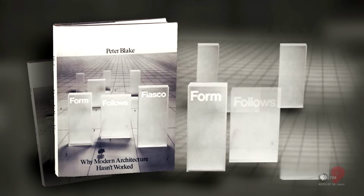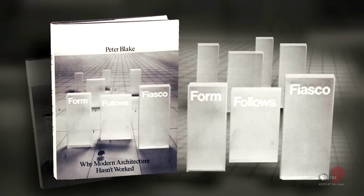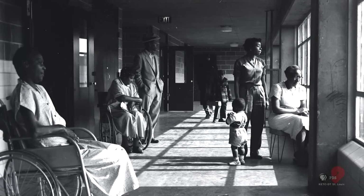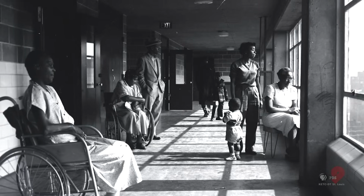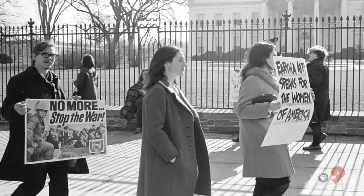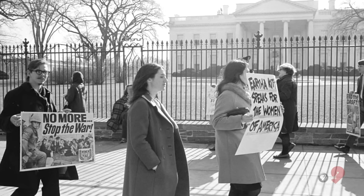In the mid-70s, there was a series of kind of expose books showing how original ideals of the modern movement, better designed for everybody, had really been dropped. Promises of a bright future where built environments contributed to human happiness and harmony remained unfulfilled as cities emptied, racial tensions persisted, and the country found itself back at war.